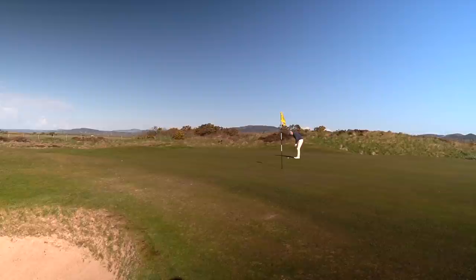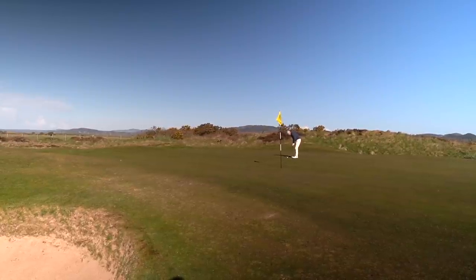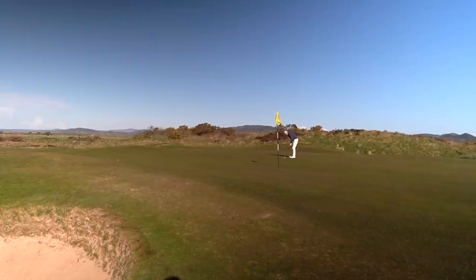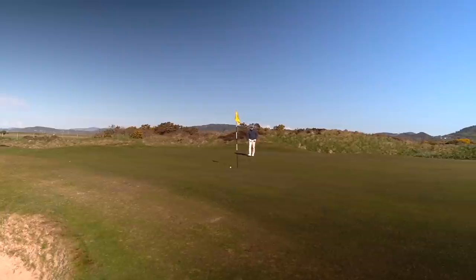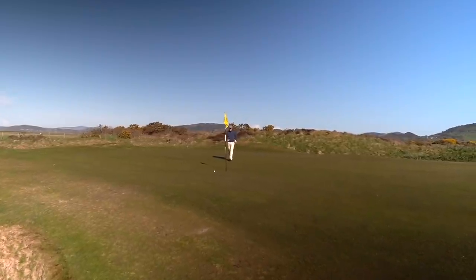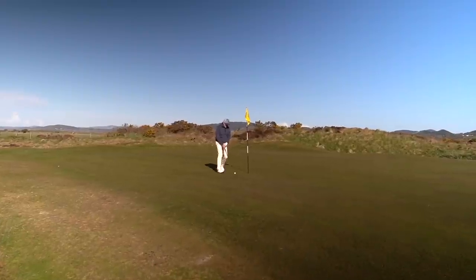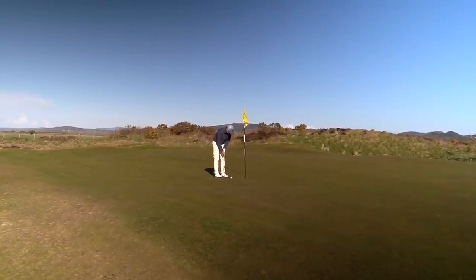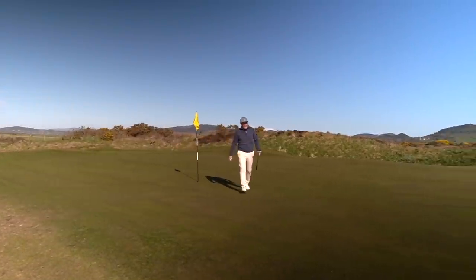This is the first time I've been in any sort of trouble, to be honest. Greens are so pure, the roll on them. That's a bogey. One weak shot and duly punished.